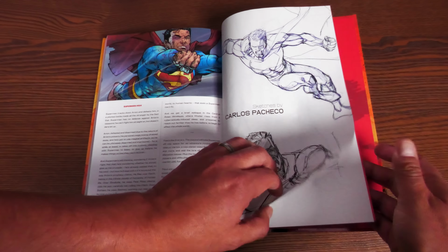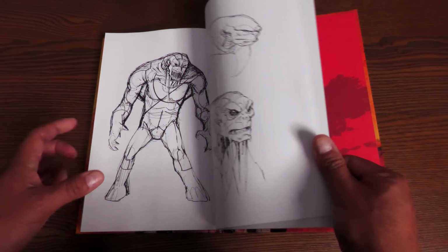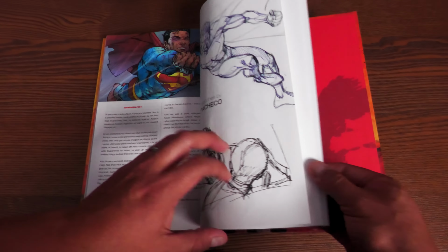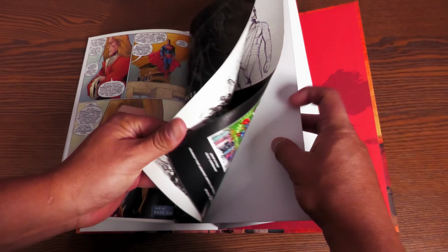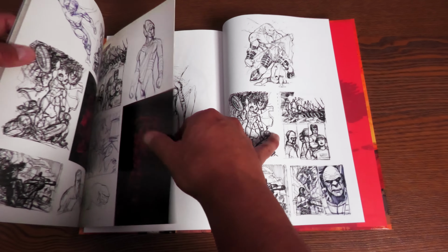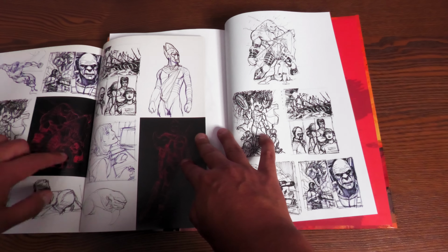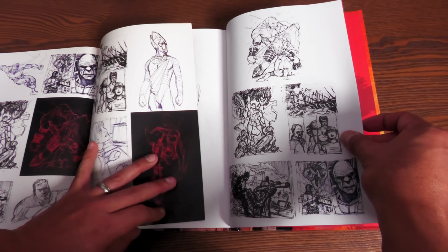And then you get sketches. Now, I want to say some, if not all, of these sketches were collected before. No, wait. Maybe not. Maybe some of these are new. Actually, let's do a quick little comparison. These are the sketches you got in the first book. The second book had no extras. So you do get, interesting that it's red on black, and over here it's just black on white.